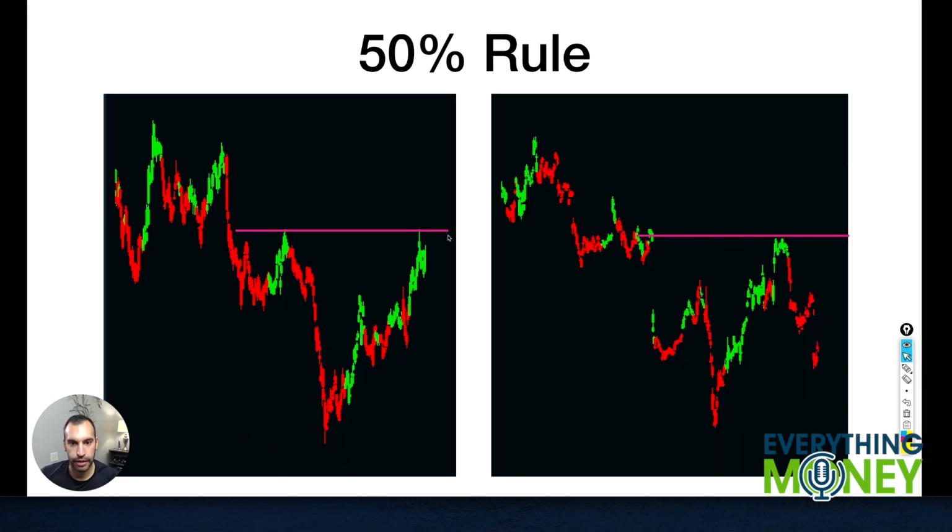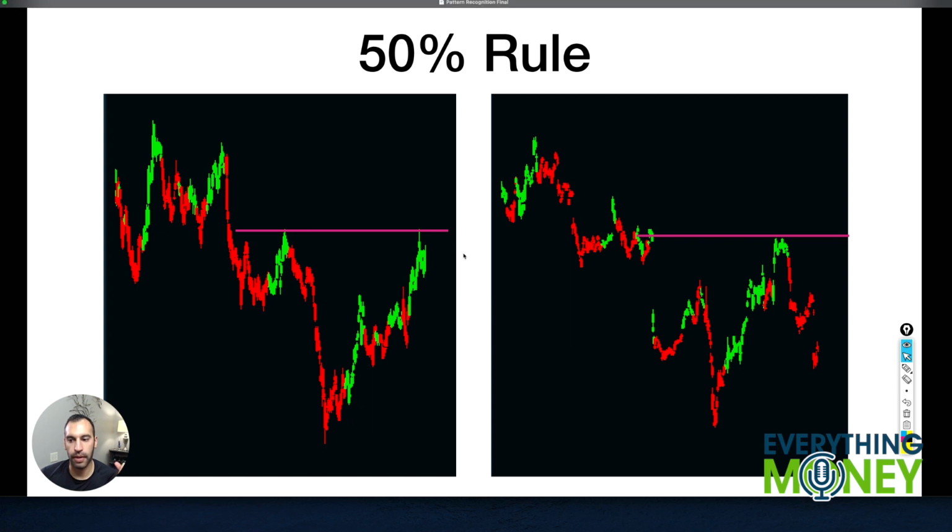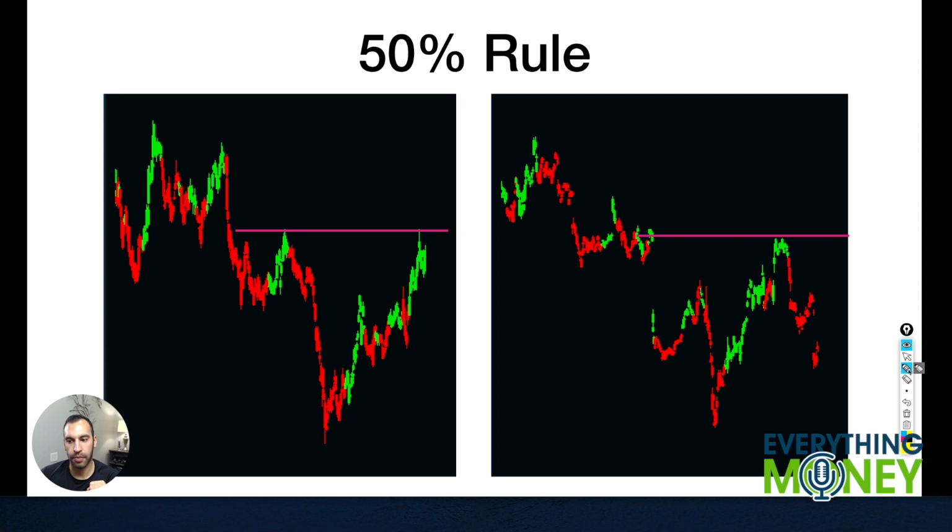If there's one thing that I teach you guys, this is one of the most important things. It's the 50% rule. And you're going to see this so frequently in today's market. It's going to save you so much money and headache from stocks getting up to a certain point and falling apart. You say, why did it fall apart? The news is not that bad, this and that. There is a big reason why this happens.